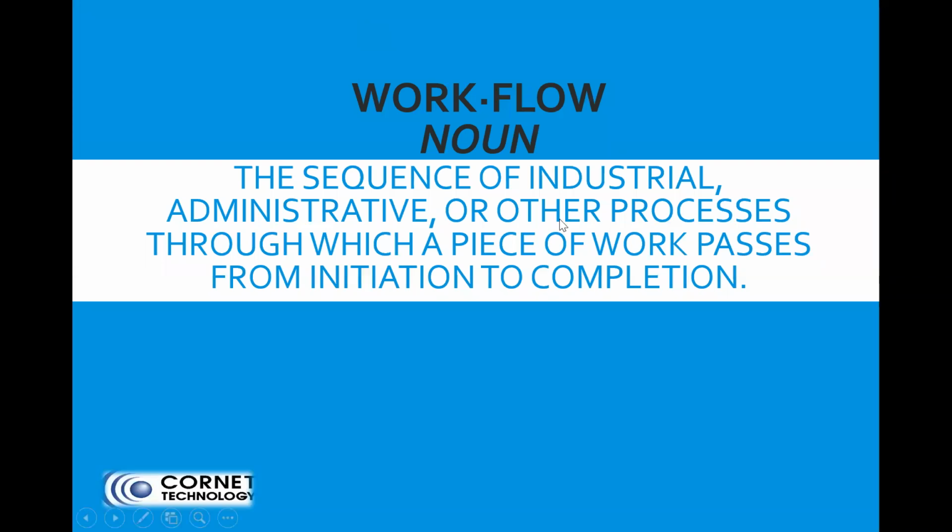So, the definition of workflow, from the dictionary: the sequence of industrial, administrative, or other processes through which a piece of work passes from initiation to completion. And I think this is important here. I want to point out the industrial or administrative, so not just manufacturing companies can use workflows.